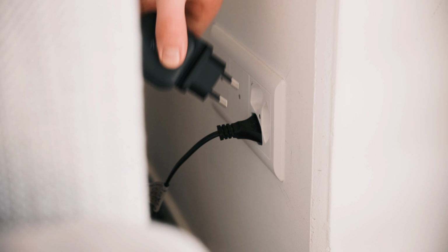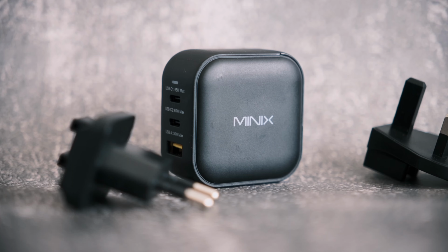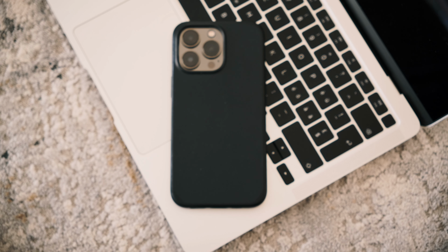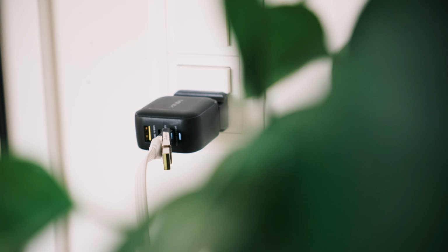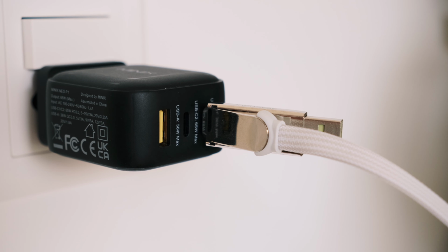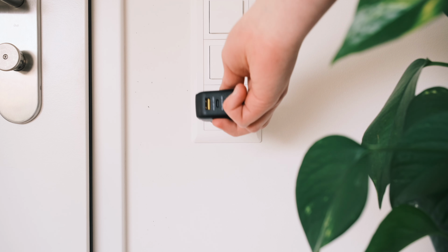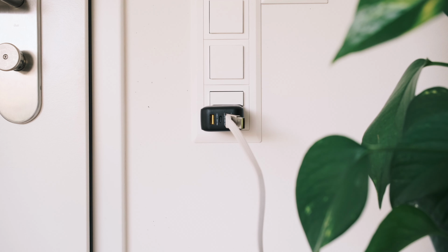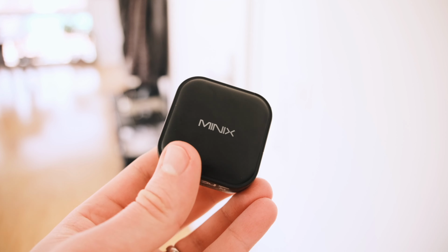If you use tech gear, eventually it needs to be charged. For this I use a GaN charger from Minix, the P1. It is super tiny and offers 65 watts of charging, which is quite fast, not the fastest one out there of course, but fast enough. I can charge my laptop, camera, phone, everything all at once without any issues and at a pretty fast speed. What is nice with the Minix Neo P1 is that it comes with travel adapters, so I can adjust it to different outlets depending on where I'm traveling to.